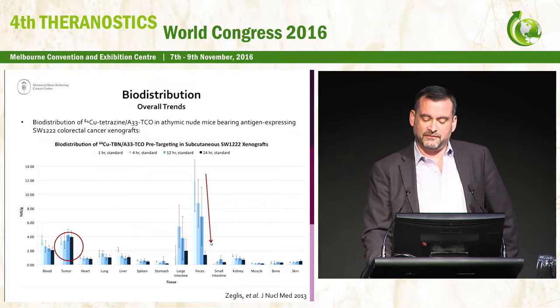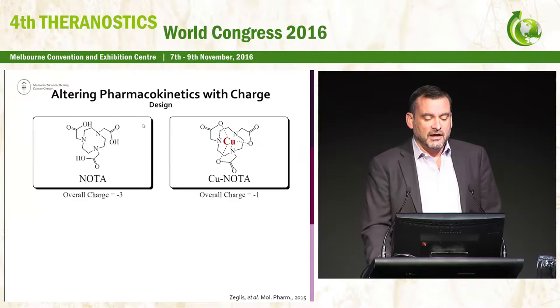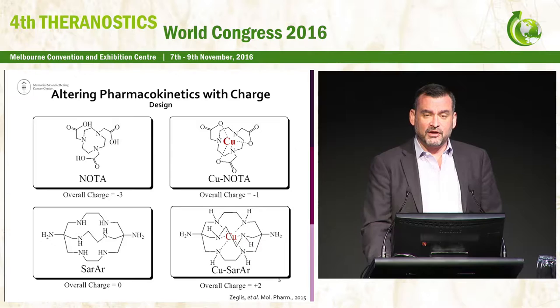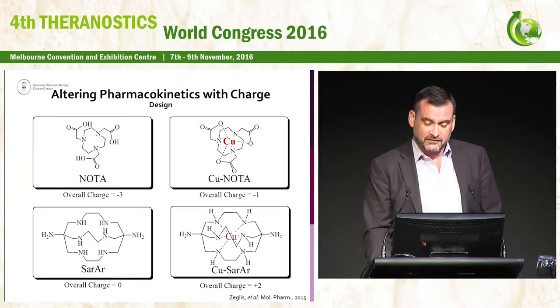And we've known for a long time that you can fundamentally change the pharmacokinetics of a chelate of a small molecule by changing the charge. We were using, in this case, NOTA, which had a negative charge. But we also knew that if we go to positive charges, we're more likely to put this through the kidneys than through the liver. And you heard a phenomenal talk by Paul this morning talking about copper SAR. And so we decided, because of the positive charge, could we use this instead of the NOTA? Still have the reaction happen in tumors, but if it doesn't react, drive the small molecule through the kidneys and not through the intestines.